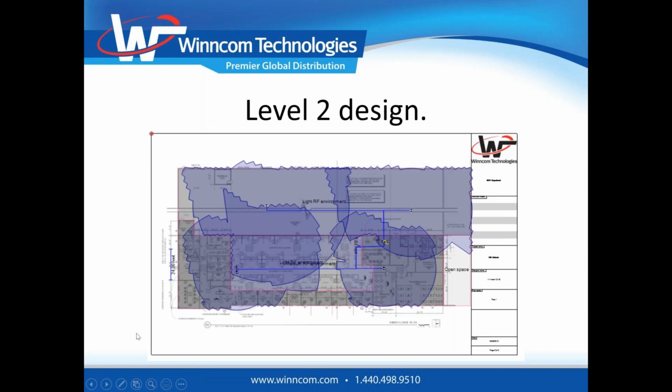Level 2 design is the design where we actually use IBWave. It supports the QUATRA 1000 and 2000 options for us. It shows the contours where you actually have the signal from each antenna. It's also a preliminary design, so around 5 to 10% accuracy, depending on how big your area is. It gives a good idea of how the signal is going to cover this area. We will design the areas, how it penetrates and distributes the signal, and give you this information.